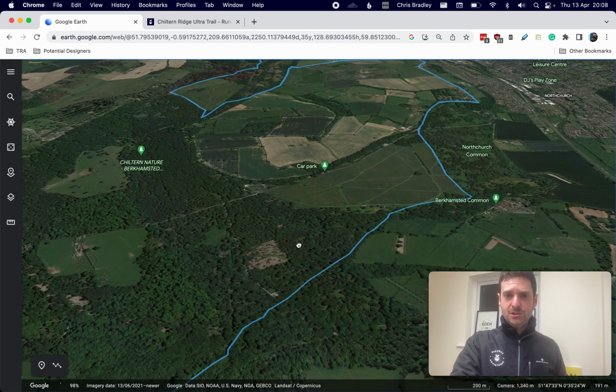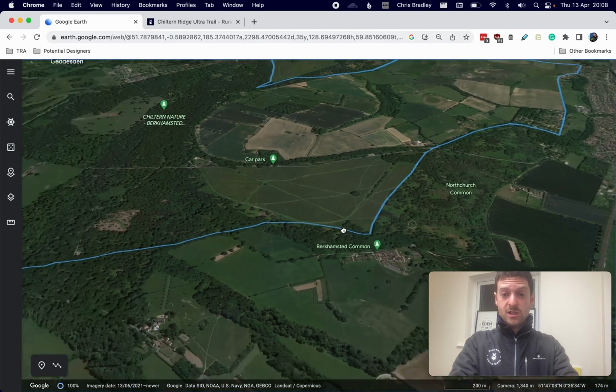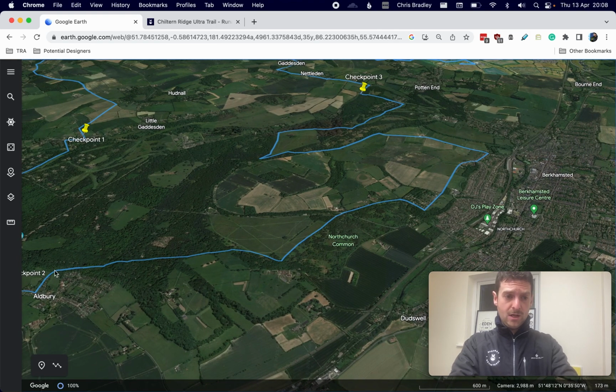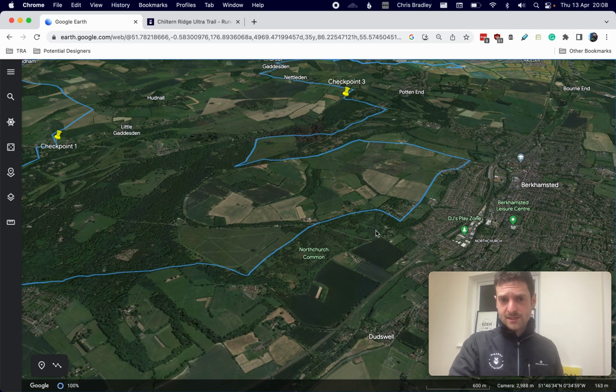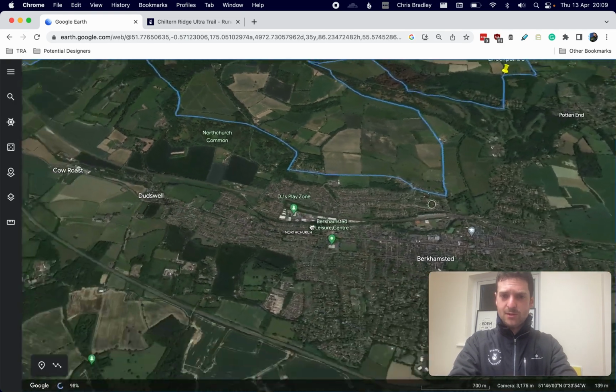You can eat that nutrition while you're going up the hill, and then you can start feeling strong as it flattens out, and you start going over into Berkhamsted and North Church Common, which is a new section of the route for us for this year. Last year we went straight through here. Now, I ran this recently, and it's a really nice addition to the course. It extends it out onto some trails we haven't seen before. You get very close into Berkhamsted. So let's have a look at what that looks like.